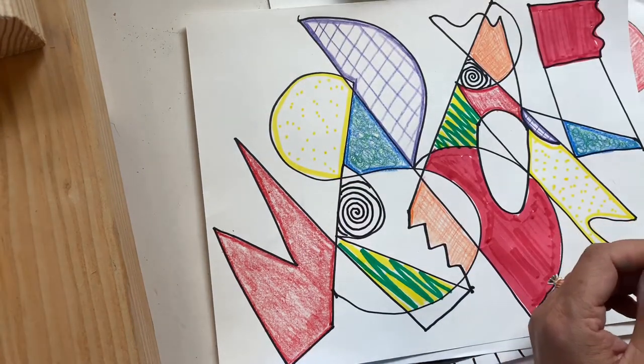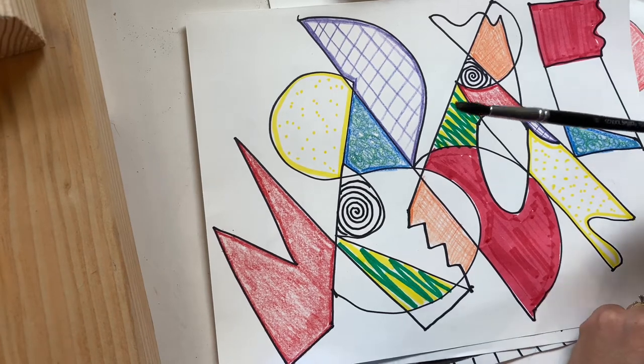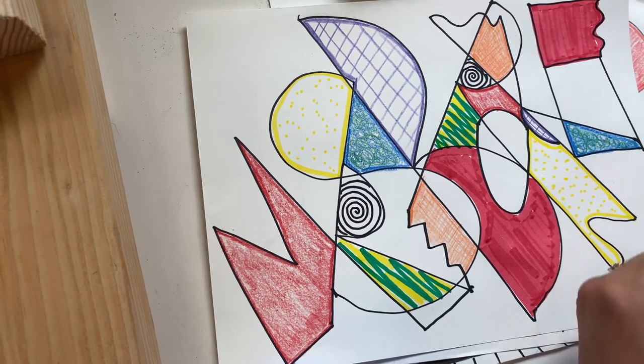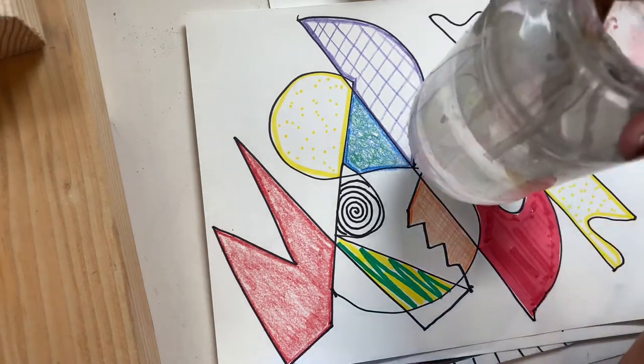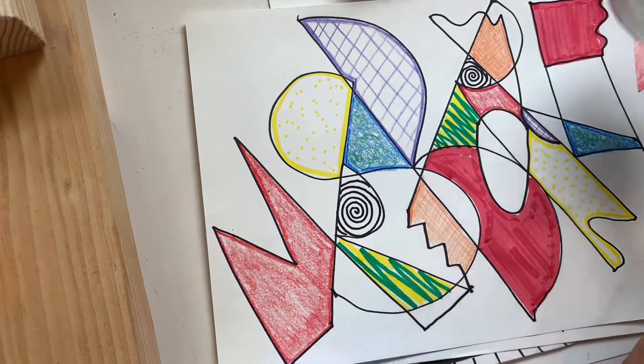And in your bag, you were given a little brush like this. There's a brush inside of your watercolor pans and you're welcome to use that, or you can use the one that's in your bag. You will need a cup of water. I keep a jar full of water on my desk at all times for creating.